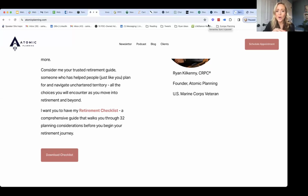The thing that is so cool about this is that we have both download checklist and schedule appointment. And so this is one of the things I really want you all to go back and look at your own websites. On any website, we should have two calls to action. We should have the primary call to action, which is what we want people to do. So for all of you in financial services, you're not trying to sell t-shirts, right? We want people to book a meeting with us so that we can close the business. So the schedule an appointment is always going to be your primary call to action, right?